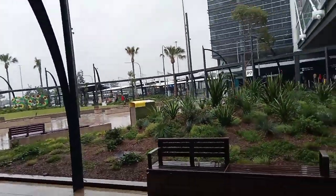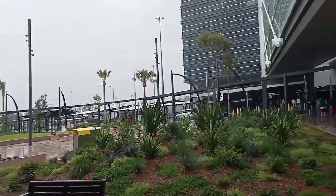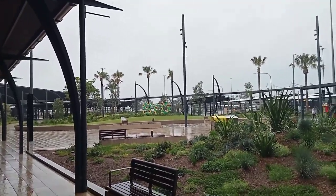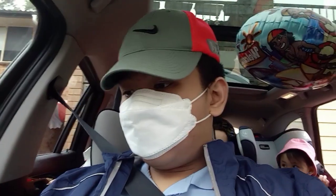We're outside of Sydney International Airport and it's very cold here. And the temperature, as I said earlier, is 19 degrees. Okay, we're finally here at our destination.